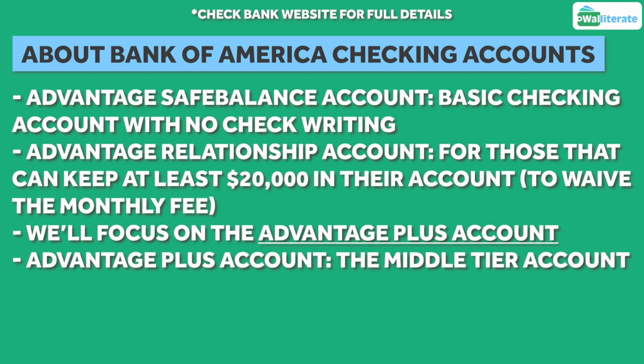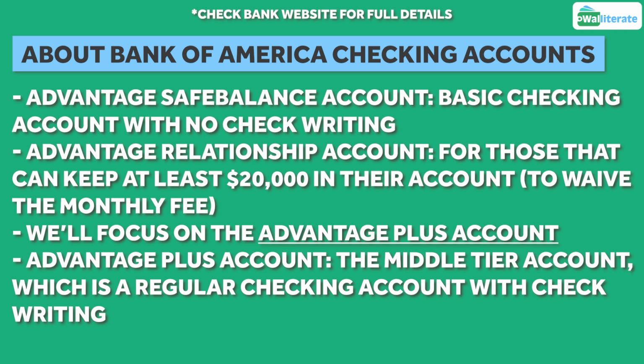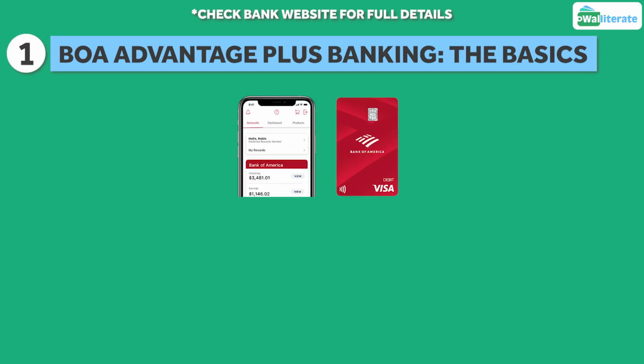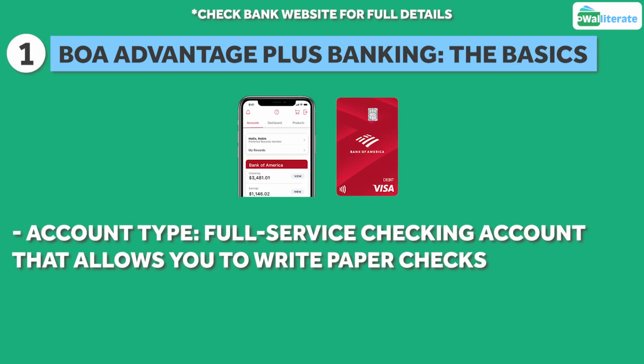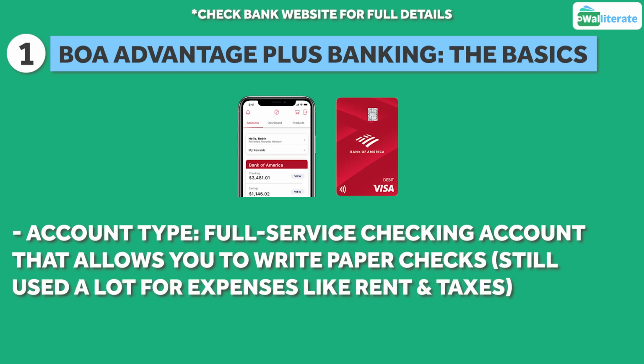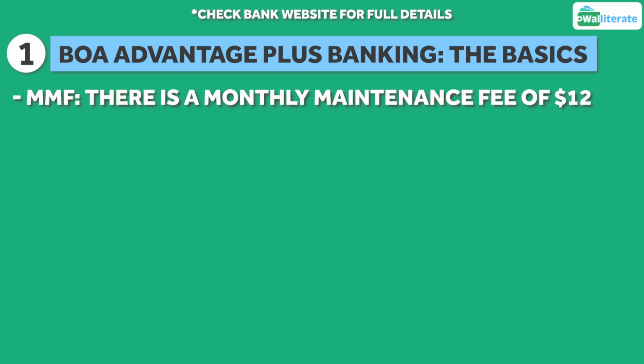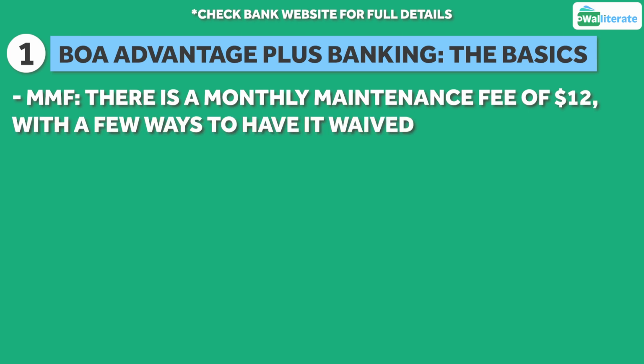This is their middle tier account, which is a regular checking account that offers check writing, while still offering relatively easy ways to waive the monthly fee. With the Bank of America Advantage Plus account, you're getting a full-service checking account that allows you to write paper checks, which many people still need occasionally for paying expenses like rent and taxes. As with any traditional bank with brick-and-mortar locations, there is a monthly maintenance fee, which is $12 for this account, but there are a few ways to have it waived.